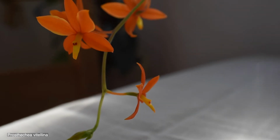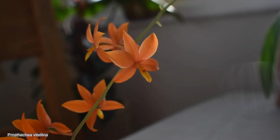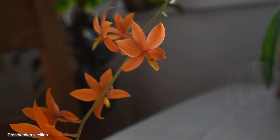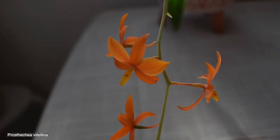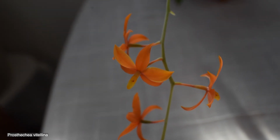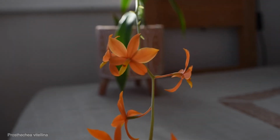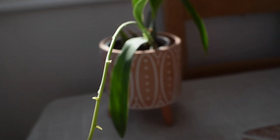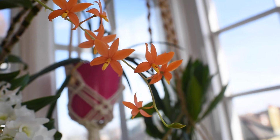It has pure orange flowers. They are not huge, they are small flowers, but in a cluster of blooms, such a warm tone, it calls your attention. It's one of my favorite orchids. It is still blooming for me and probably will still have it in bloom in March. I have a short video of my Prosthechea vitellina linked down below.